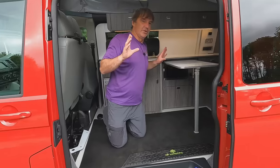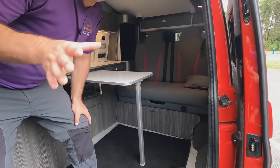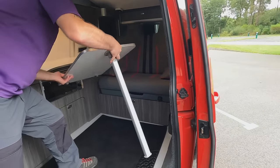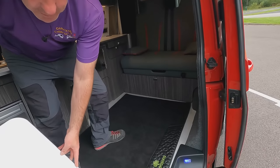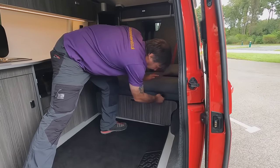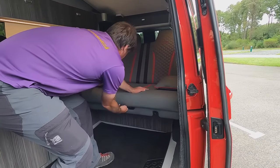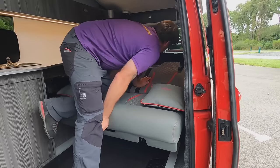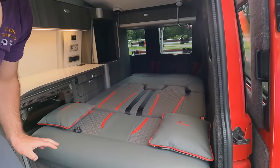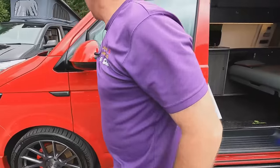So let's have a look at internal. So why don't we do, because everyone's going to ask about that, why don't we just do beds first and see how easy it is to make up the bed? So I'm guessing, yeah, we undo that. That pulls down. There we go. There's your bed. And let's whip around to the other van. Let's take a shortcut, Kev, this way.